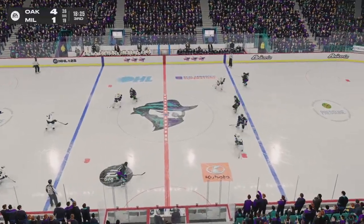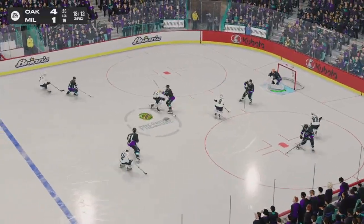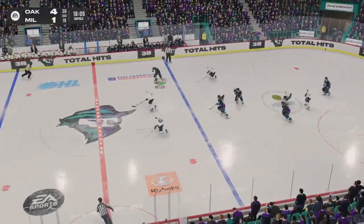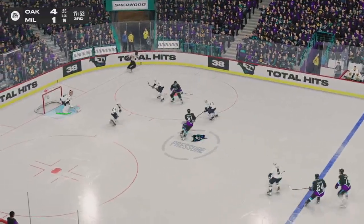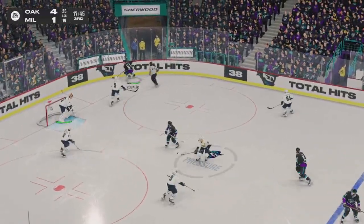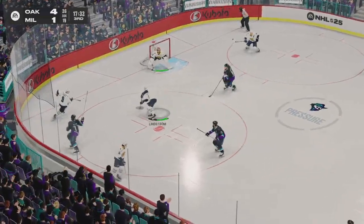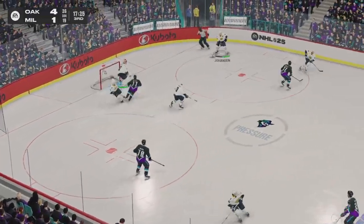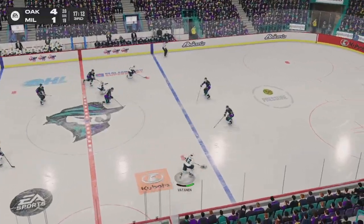Slides the pass over to Johansson. Oakland's got the puck against the boards. Solid check to slow him down. Along the right wall and into the offensive end. And that's broken up in the defensive zone by Lindstrom. The Seals gain possession. Slides the puck across to Johansson. And now he moves it to Vatanen.